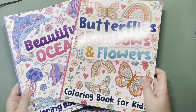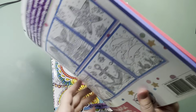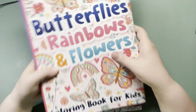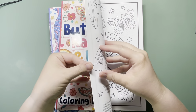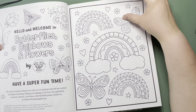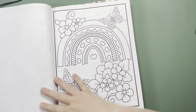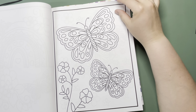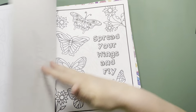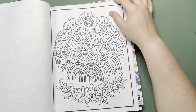So next up are these two books, which are from the same illustrators and publishing company. They're Butterflies, Rainbows and Flowers, and Beautiful Ocean. They are by Blue Jewel Books. Start with the Butterflies, Rainbows and Flowers. It says it's for kids, but I don't see why this needs to be just for kids. It's just kind of whimsical and fun. I'm a big butterfly fan, so this is perfect for me. It even has some words in it. I need to get better at drawing butterflies.